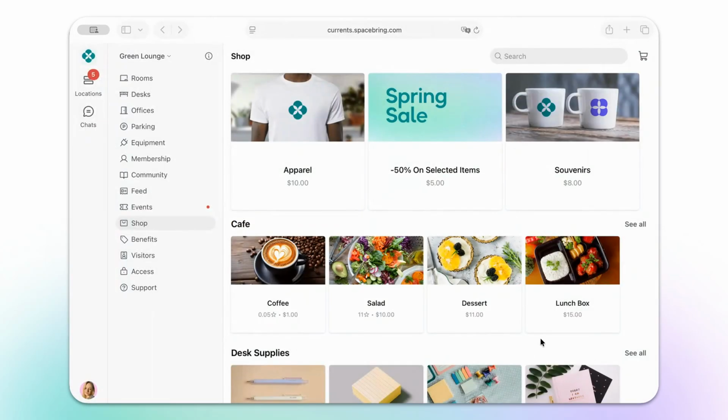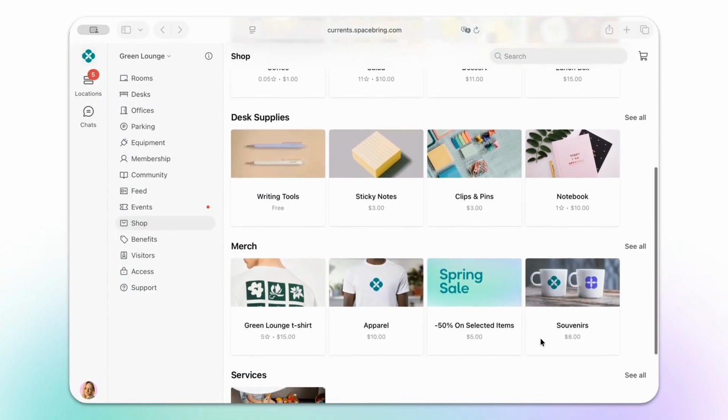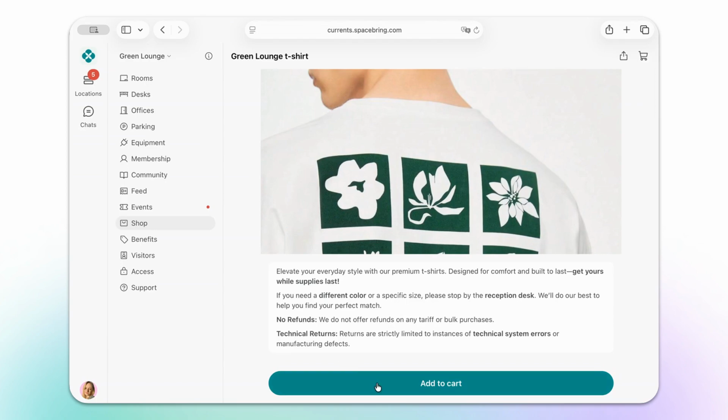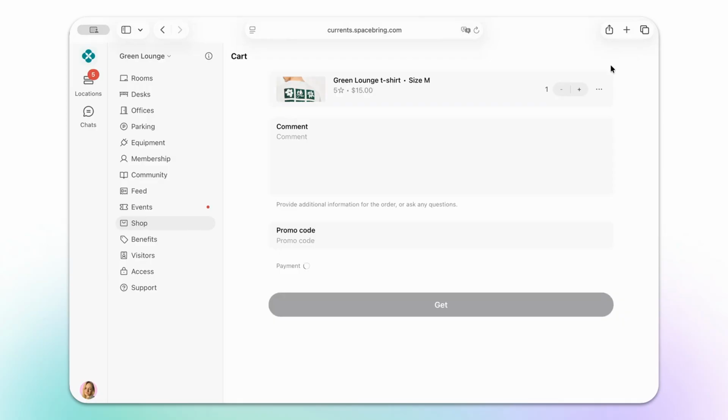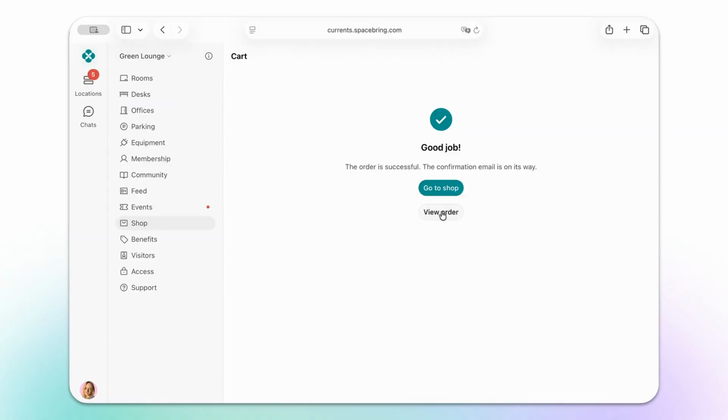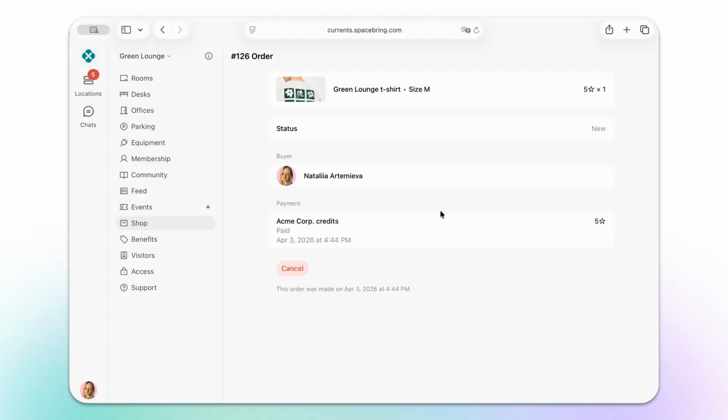Shop is the easiest way for members to buy what they need, right when they need it. Members can browse categories, view products, add items to their cart, and complete checkout in just a few taps. After checkout, members can track the order status directly in the app, giving them visibility from purchase to fulfillment.